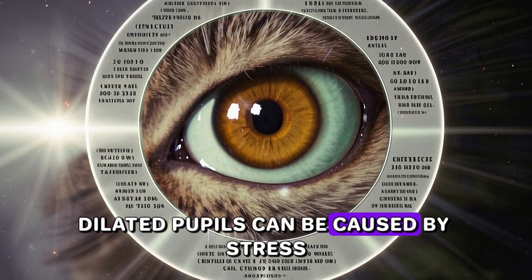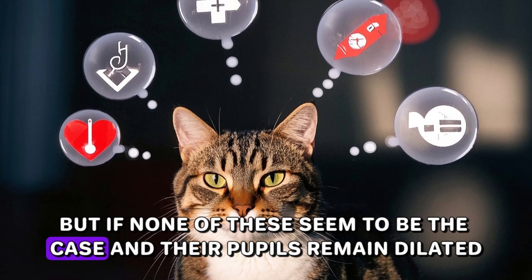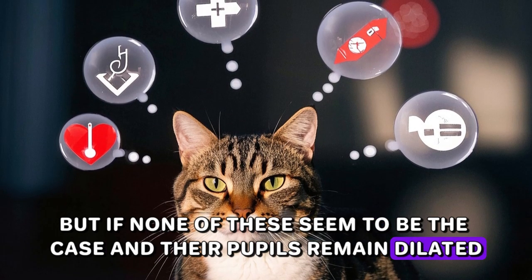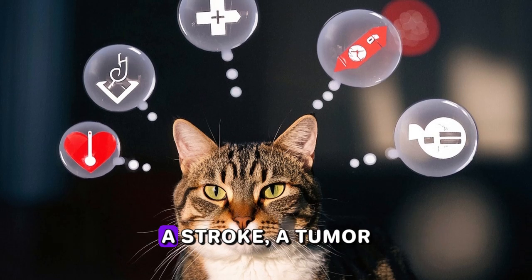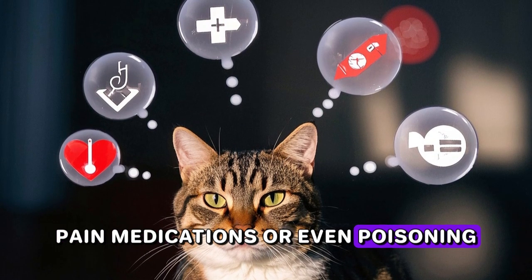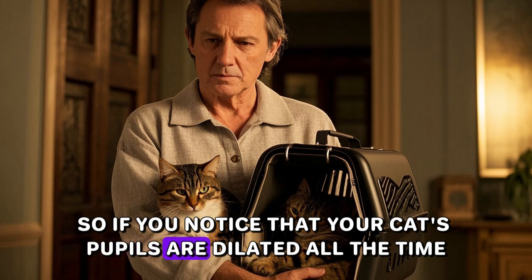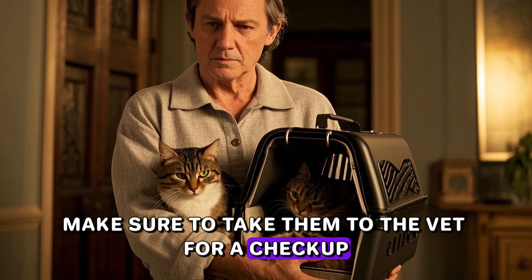Dilated pupils can be caused by stress, fear, and excitement. But if none of these seem to be the case, and their pupils remain dilated, this could be a sign of an underlying medical condition, such as brain trauma, a stroke, a tumor, pain medications, or even poisoning. So if you notice that your cat's pupils are dilated all the time, make sure to take them to the vet for a checkup.